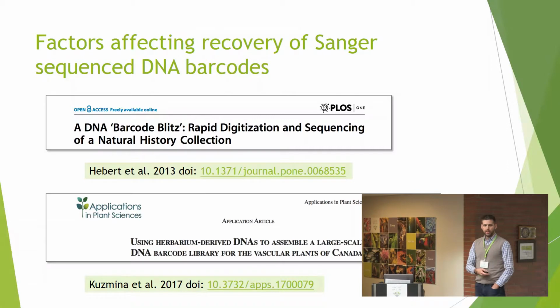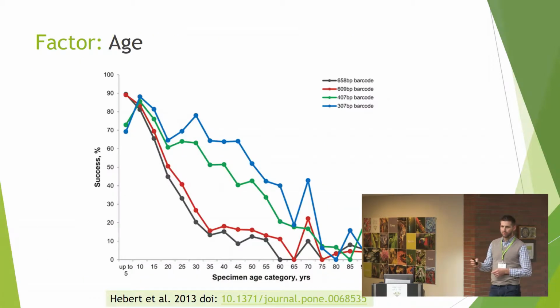The obvious one, again, is just age, and unless you are preserving at very low temperatures, into, say, liquid nitrogen directly at the time of collection, you will see this gradual degradation over time. This is from that Lepidoptera Annex project, and you can see, regardless of the size of fragment that we targeted, there's a sharp decline over time. We see this as well in other groups.